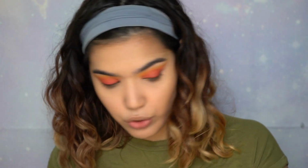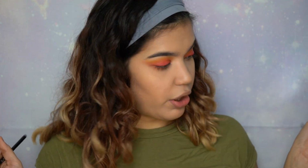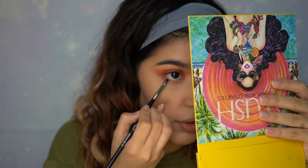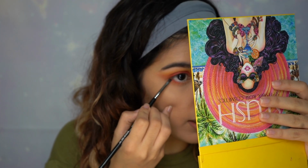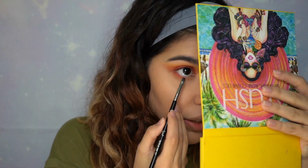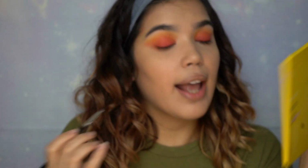And then we are going to grab our Sigma waterliner E17 brush, and we're going to go in with Tiger's Blood. And we are going to do exactly what it sounds like, basically line and blend. Line and blend. This has to be one of my favorite brushes because I don't wear eyeliner.